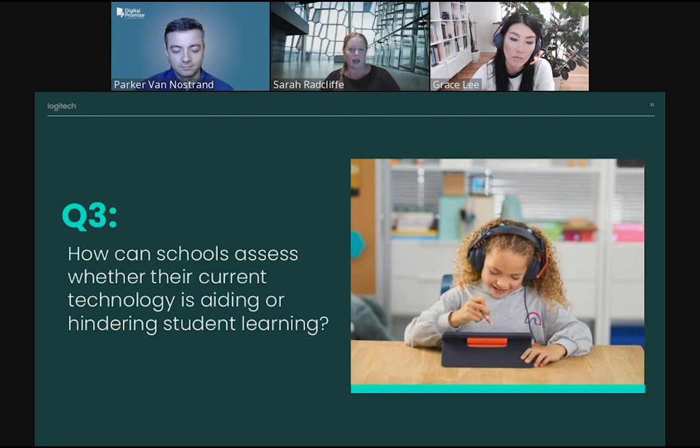I found that it's nearly impossible to draw a direct correlation between hardware or software and student learning outcomes. But we do leverage the dashboards in software that show us how students are interacting, how much they're interacting, and what they might be learning from the software. And I think getting feedback from the teachers is very important.